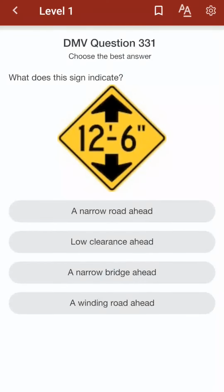Question 331. What does this sign indicate? Answers. A. A narrow road ahead. B. Low clearance ahead. C. A narrow bridge ahead. D. A winding road ahead. The correct answer is B.